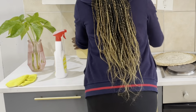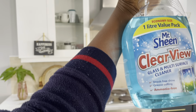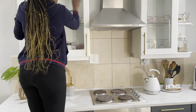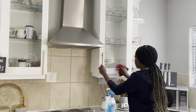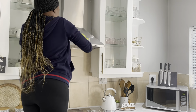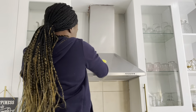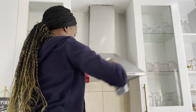For my upper glass cabinets, I'm going to be using this window spray, also from Mr. Sheen. I like this so much, guys. You spray it, no streak marks or anything. So this is what I'm going to be using for my glass doors as well. And for my range hood, I sprayed it on with my kitchen spray, which is going to work as a degreaser, guys. And then I'm going to be buffing it up with my metal spray to give it a good shine.